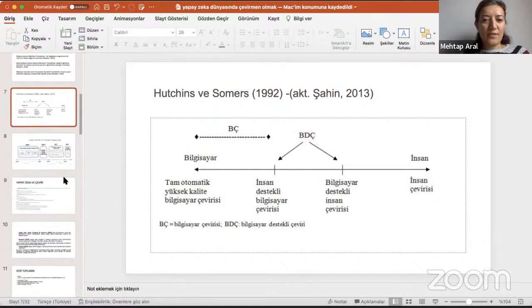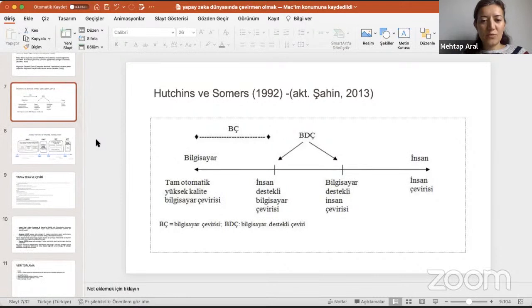Bu konuda Hutchins ve Somers'ın çok bilinen meşhur bir diyagramı var. Bu diyagrama göre makine çevirisinin 1940'lar, 50'lerde ortaya atıldığı dönemde hedeflenen, tam otomatik yüksek kaliteli çeviriydi. Bu ne demek? Makinenin sunduğu çeviriyi herhangi bir insan müdahalesi olmadan olduğu gibi kullanılabilir halde almak. Diğer uçta ise tamamen insan eliyle yapılmış bir çeviri var. Aradaki BDÇ ise bilgisayar destekli çeviri; terim bankaları, çeviri araçları gibi pek çok farklı aracı kullanarak onlardan yardım alarak çeviri yapılması süreci.